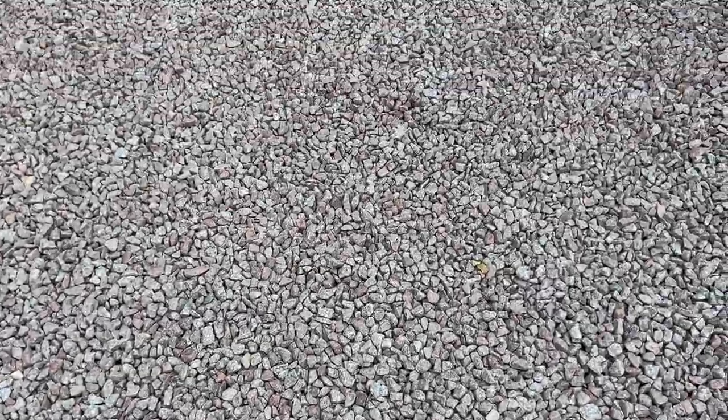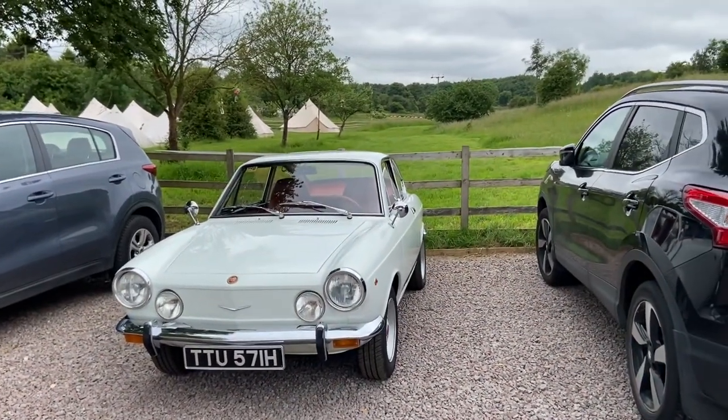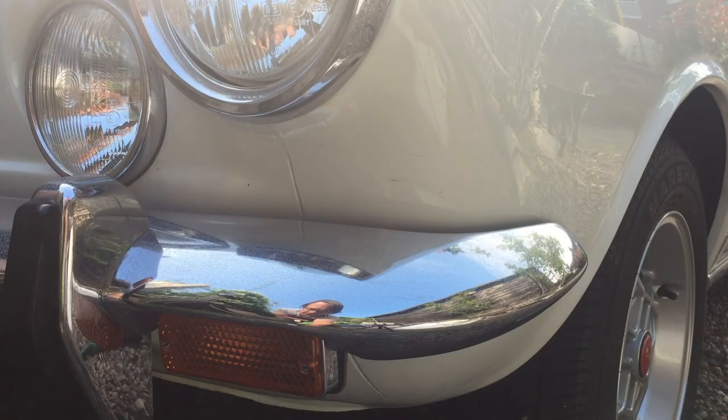So, the Fiat is running, and what was all the fuss about? Well, as you can probably tell by the background, we're at a wedding. So that was the reason for all the haste to get the car going and get it all cleaned and polished. So, here goes.